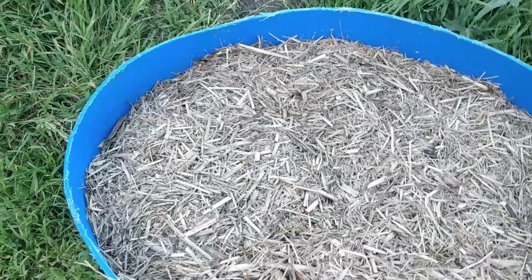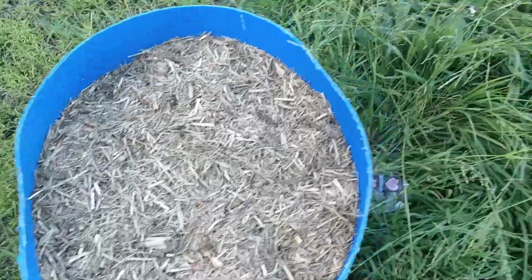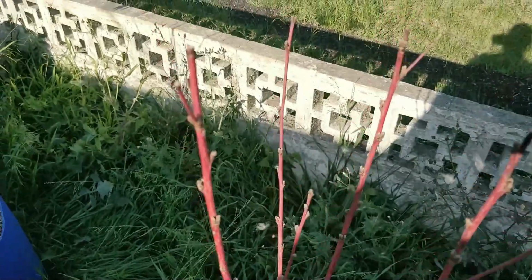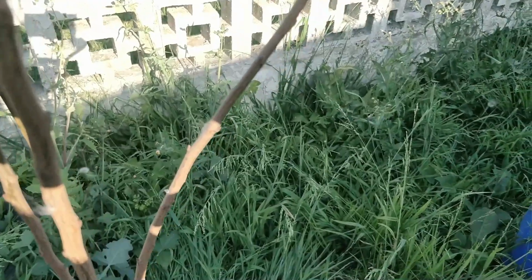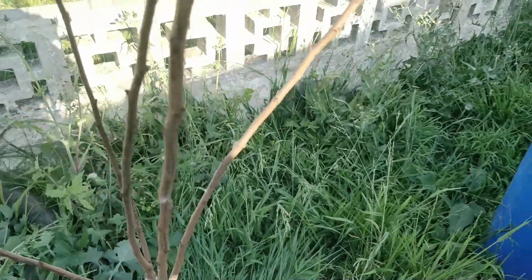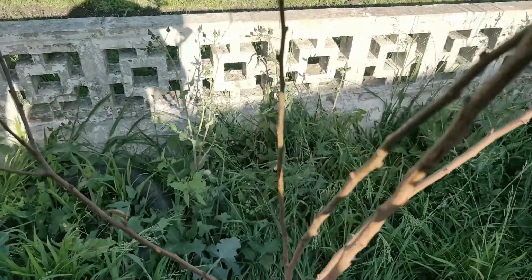We've got ginger and, or should I say, galangal and turmeric in here. And this is the nectarine tree. It's not shooting yet. This is the, oh, seem to have lost the tag for that. Can't remember what it is.